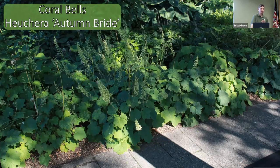Coral bells. Something I learned when I was putting things together for this presentation is that Heuchera is an exclusively North American genus. So even the crazy colored ones, or the giant colored bloom ones that you find at the garden center, are at least an amalgam of different native Heuchera. But if you're trying to make more of a woodland aesthetic, I really like this one called Autumn Bride.